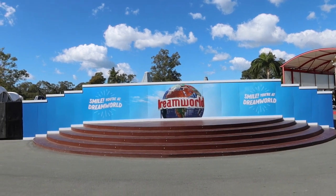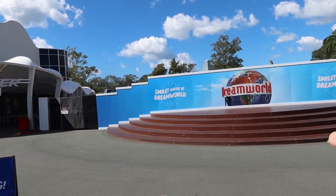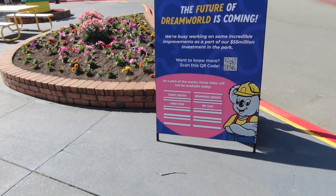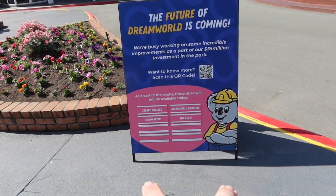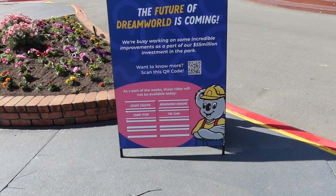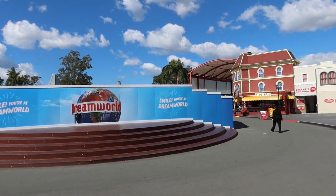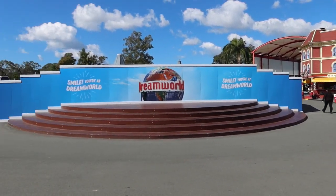So I've just got inside the gates. Big ball, still not available. Looks like they've closed off a bit of that park now too. But I found this fun sign. Apparently these attractions are not available today. A lot of them are within the former DreamWorks area, so we'll go check that out in a second.